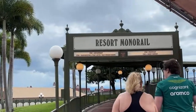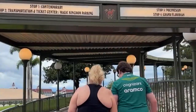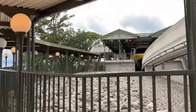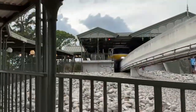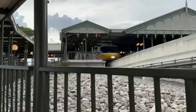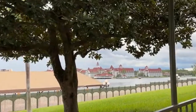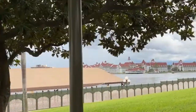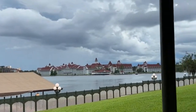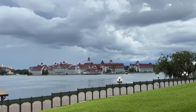So here's a resort monorail. We are heading back on, and we're going to go through the Contemporary next and get a chance to see Chef Mickey's. That is a monorail sitting there waiting. There's a chance, but instead of watching a stuck monorail, Grand Flow is a much nicer place. Now you'll see right there in the distance one of those boats taking guests from Magic Kingdom back over.